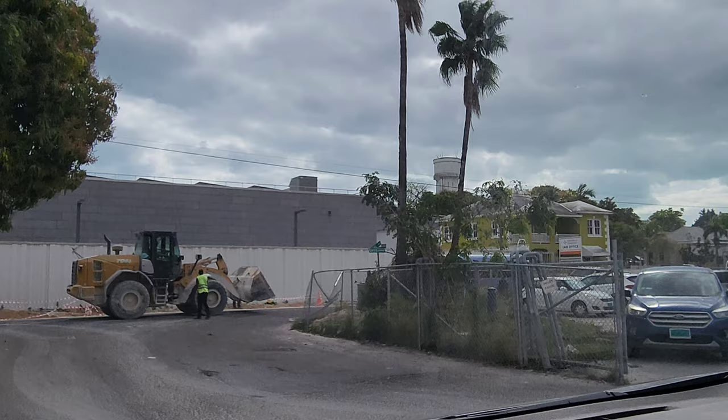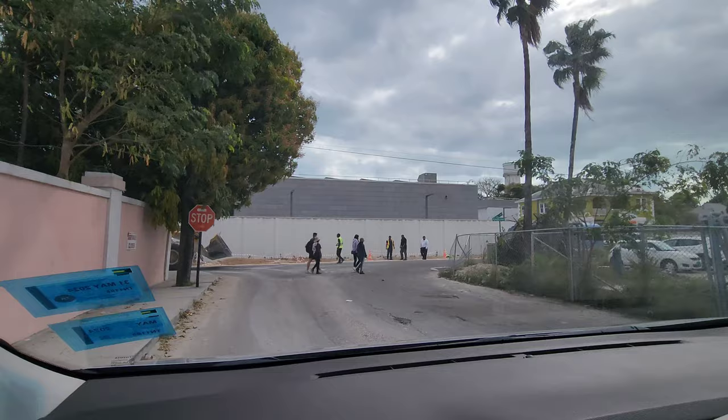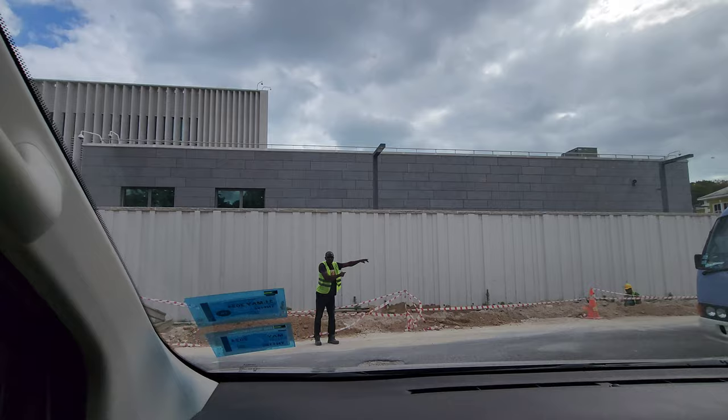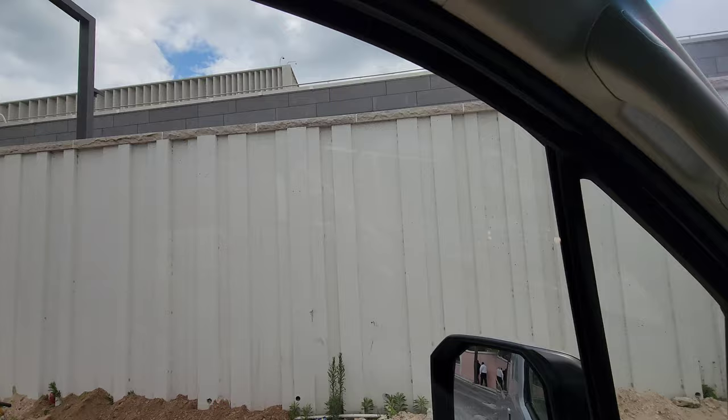And then we have straight ahead, this will be the new U.S. Embassy. What has happened is the current U.S. Embassy has a resort that was built in front of it. It almost seems to be enclosing it in. And it did not sit too well with the United States government. And so they decided that they will relocate.